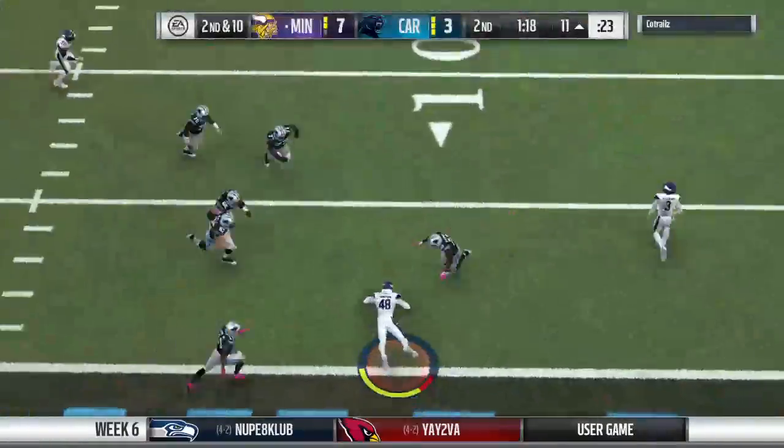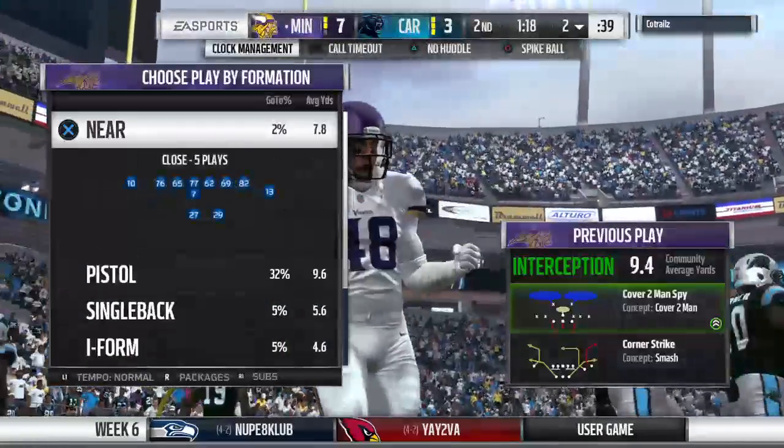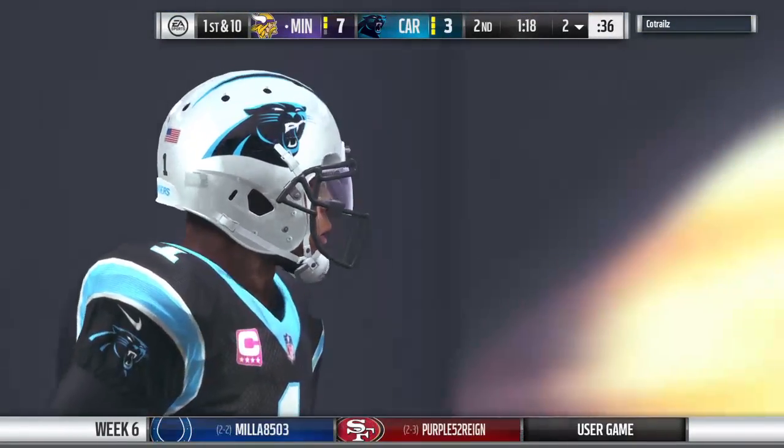Looking for Benjamin, but it's intercepted. A great read, and it's picked off. And the return won't go anywhere. They'll be back deep in their own territory at the 2-yard line. And now out comes Minnesota.